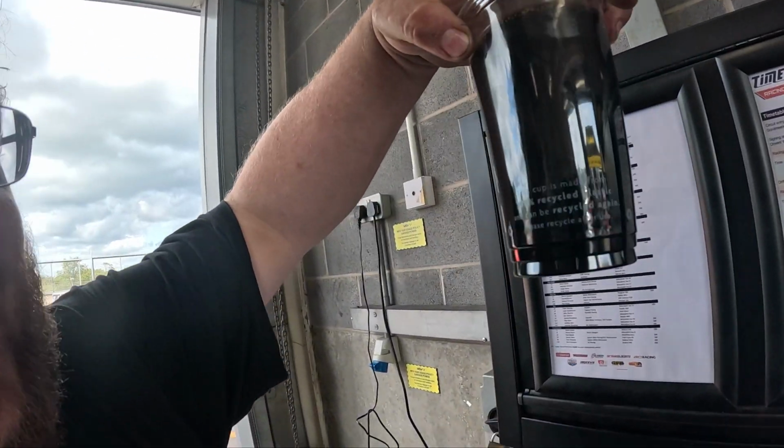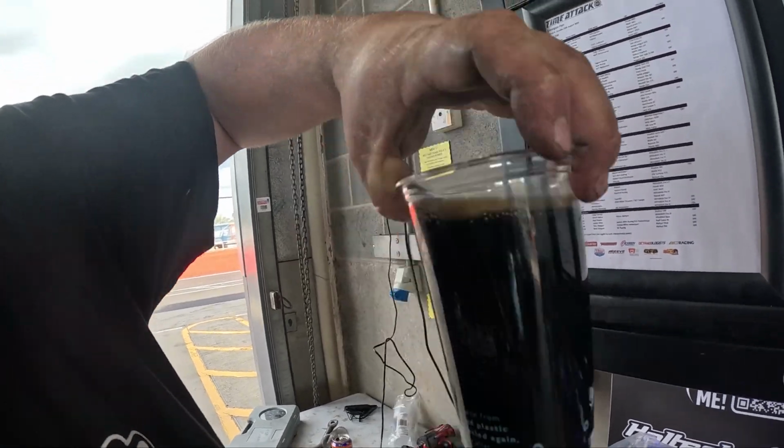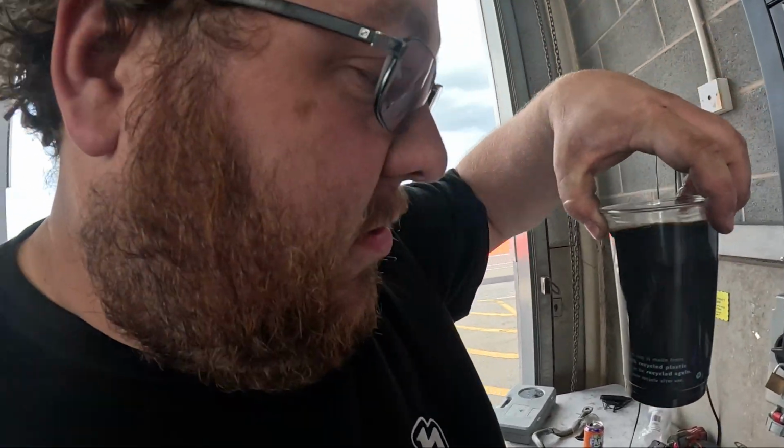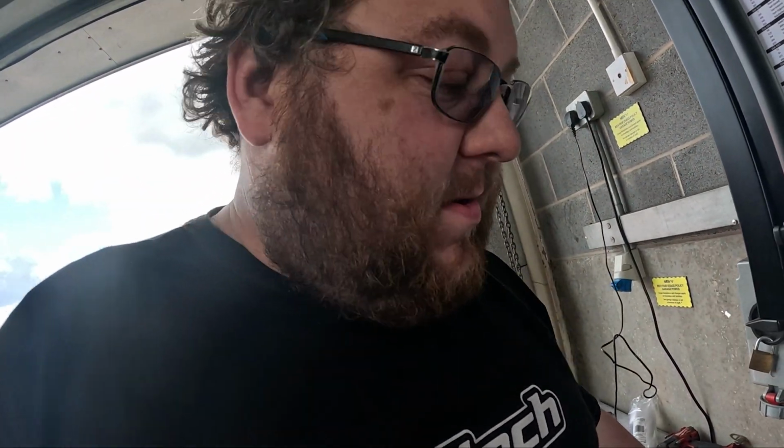We've emptied the catch tank, and what size is this? That must be 500 ml, half a litre of oil from the catch tank. Now it's filling the catch tank with that much oil per session, so that gives you an indication of the ill health this engine was in. At the start of the season with this 1.8 it wasn't doing that, so we've hurt it.